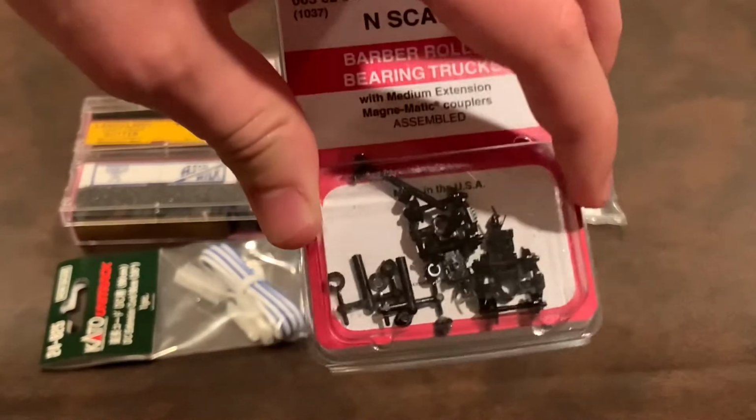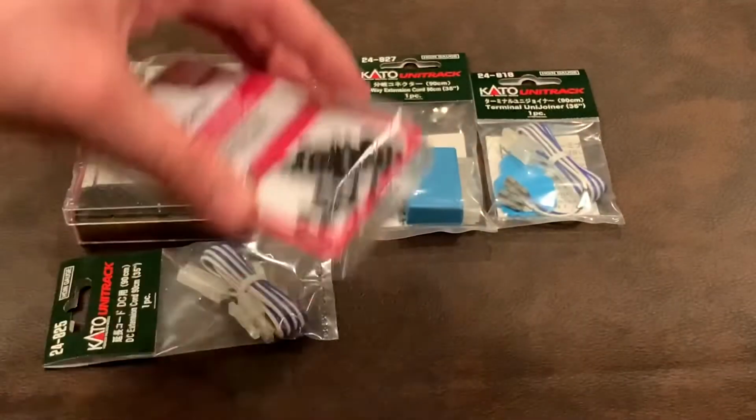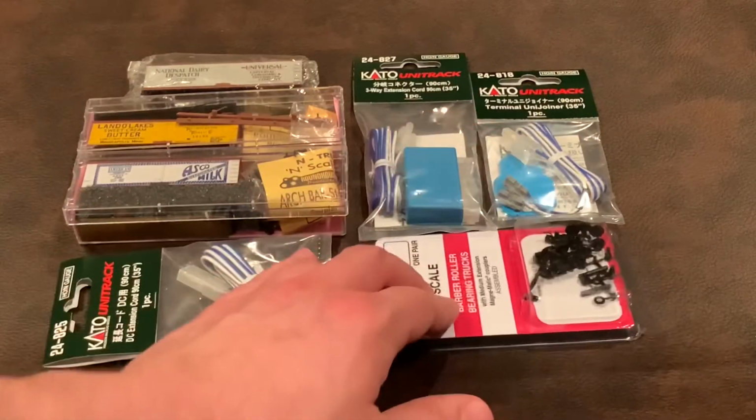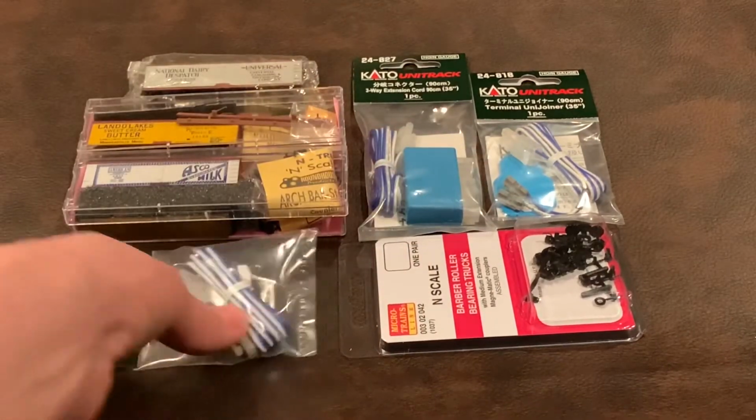And I decided to buy some N-Scale trucks. However, I realized I bought the wrong trucks for fixing this reefer I showed you earlier. It's no big deal. I could probably find a use for them later.